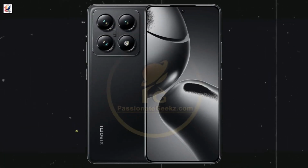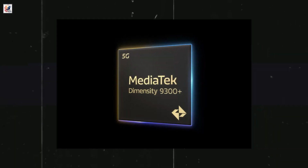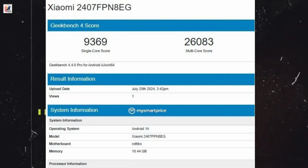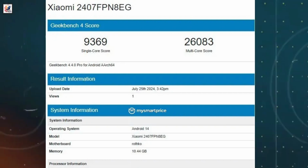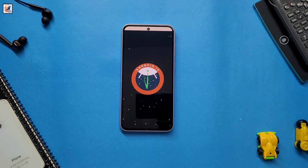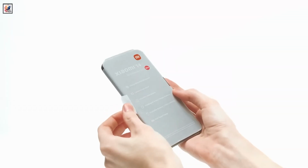The Xiaomi 14T Pro uses MediaTek's Dimensity 9300 Plus SoC. It managed to score 9,369 in the single-core round and 26,083 in the multi-core round. The phone will run on Android 14 OS out of the box and pack 12GB RAM.